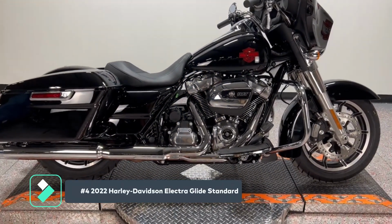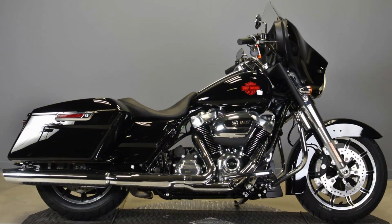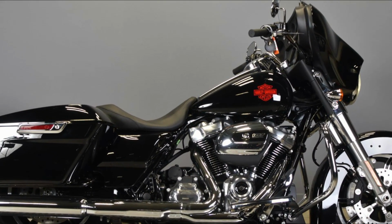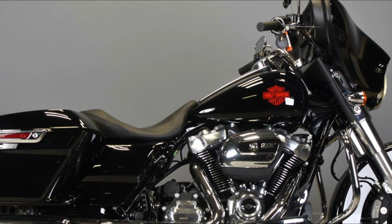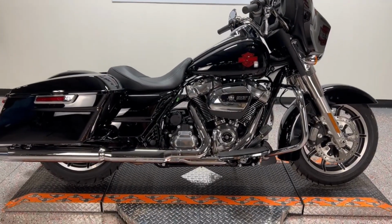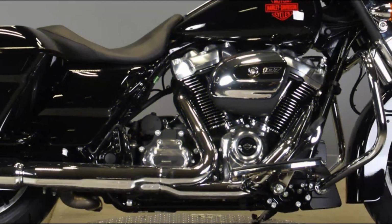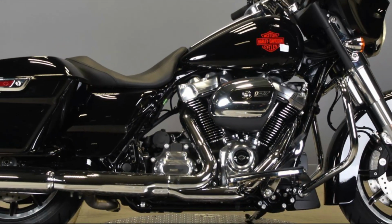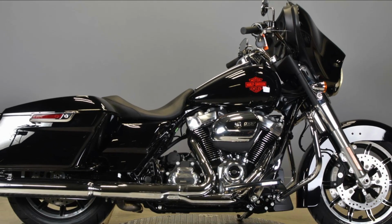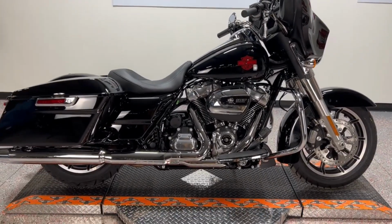Number 4, 2022 Harley-Davidson Electra Glide Standard. I know some folks will disagree with me on this one and say I should have picked some other Harley-Davidson model here, but they're wrong. The Electra Glide Standard is the only motorcycle in Harley's lineup I'd pay the asking price for. It's a good, simple touring motorcycle. Harley stripped it of a bunch of crap to leave, wait for it, just the important parts. The engine, lights, comfortable saddle, hard bags are all here and not much else. It's the best of what makes a Harley.